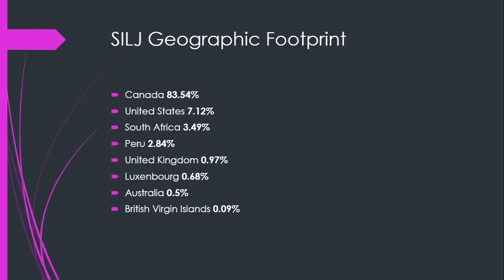SILJ Geographic Footprint. SILJ has exposure to mining companies in Canada at 83.54%, the United States at 7.12%, South Africa 3.49%, Peru 2.84%, the United Kingdom 0.97%, Luxembourg at 0.68%, Australia at 0.5%, and the British Virgin Islands at 0.09%.